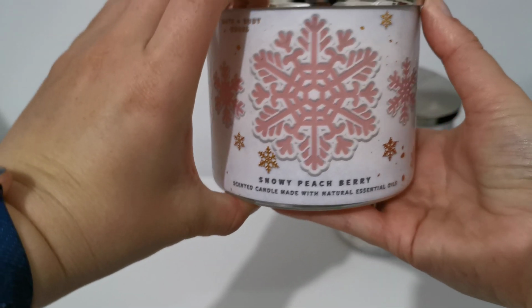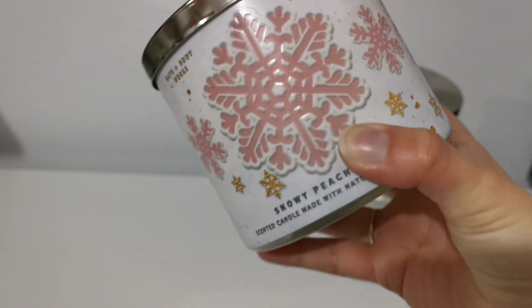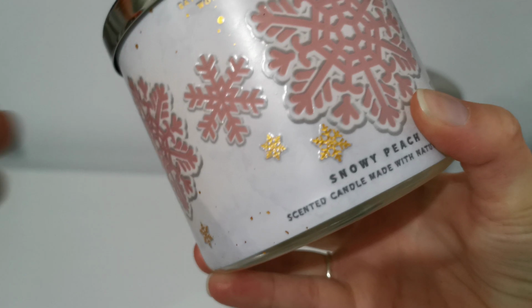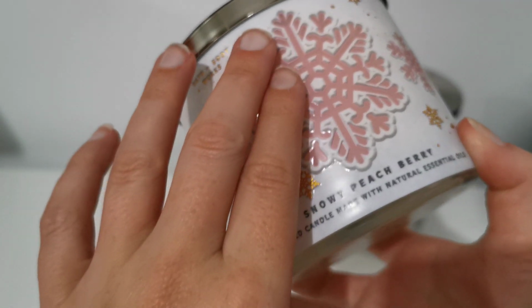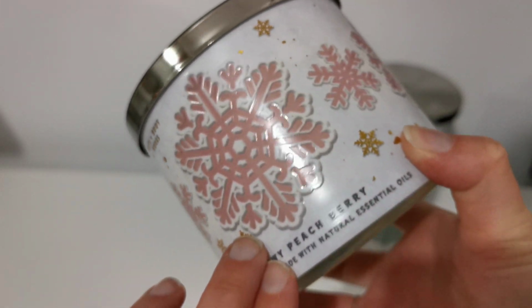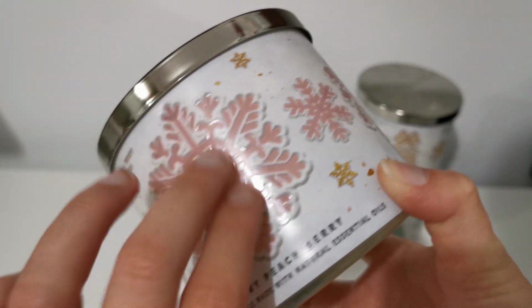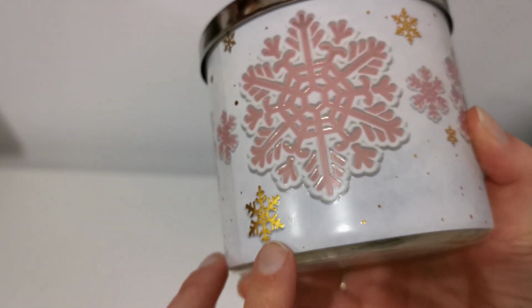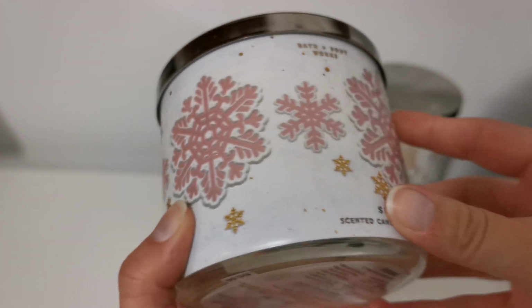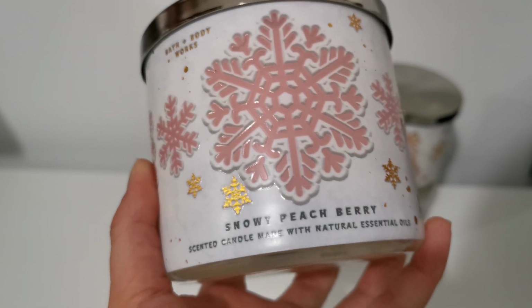Lastly here, I've got Snowy Peach Berry. So this is a scent that's come out over the past few years. It's obviously a fruitier scent because we've got both the peach and the berry. And as you can see again, if I move that, beautiful embossed sort of label. I really do like these designs, not just because they match my colour scheme this year, but also because they just stand out a little bit more than some of the others I've shown you.